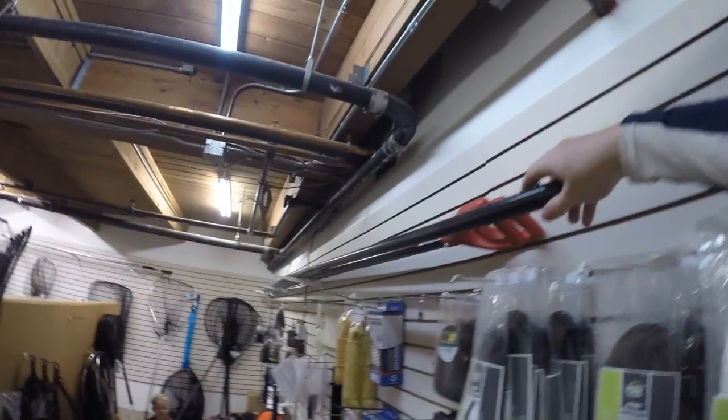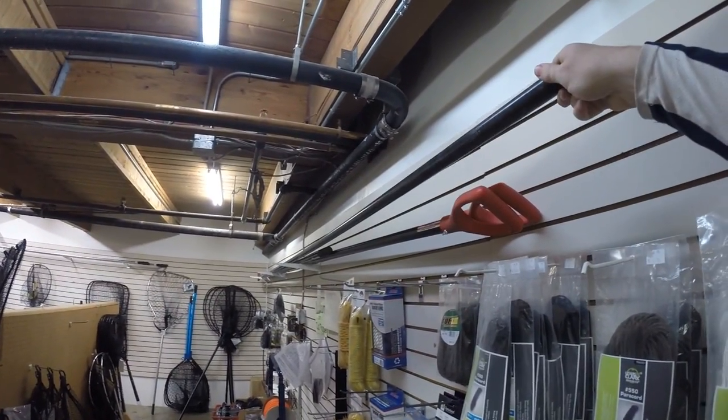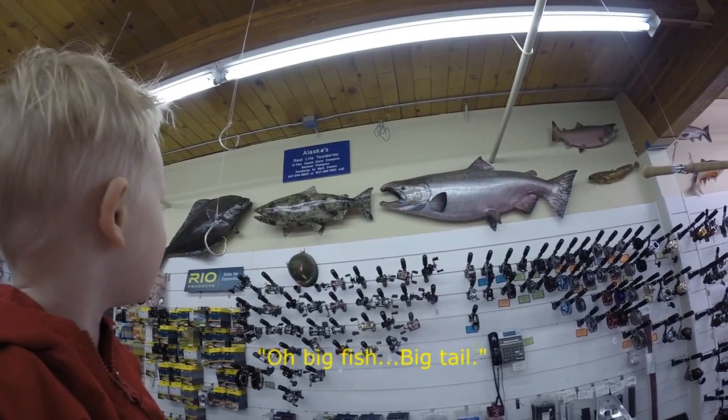There's also dip netting equipment. This is a very uniquely Alaskan thing. Dip nets are these nets with 30-foot handles that you use for scooping salmon out of the rivers. Great, great fun, great way to get a lot of fish.